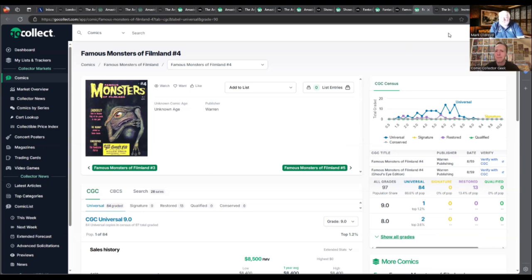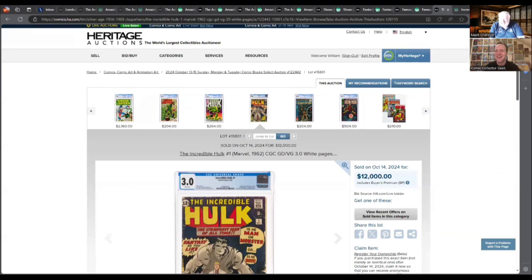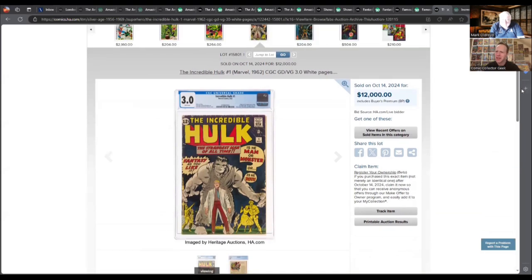Right, you've retrieved yourself from all the Spider-Mans now. Okay, here we go. Incredible Hulk number one, a regular on the show. One of the favorites of the Hulk. But this one hasn't been performing that well lately. Whenever we had it on the list, it actually held up immediately after COVID, and then it dropped off a bit recently.